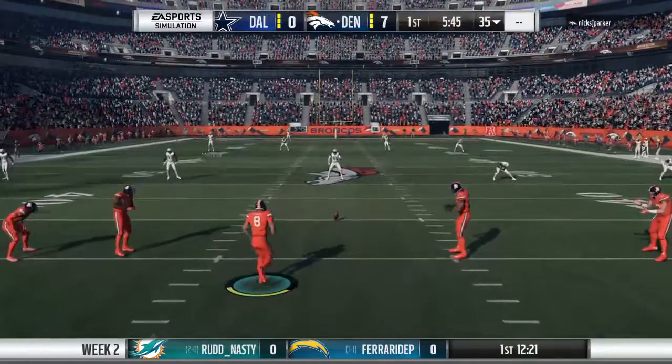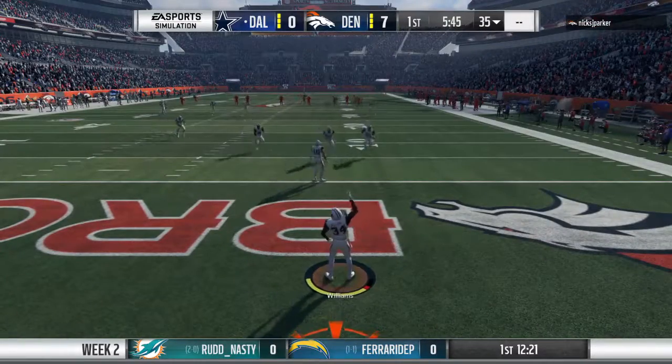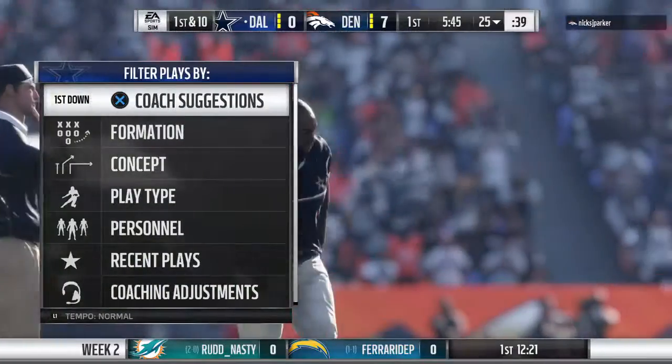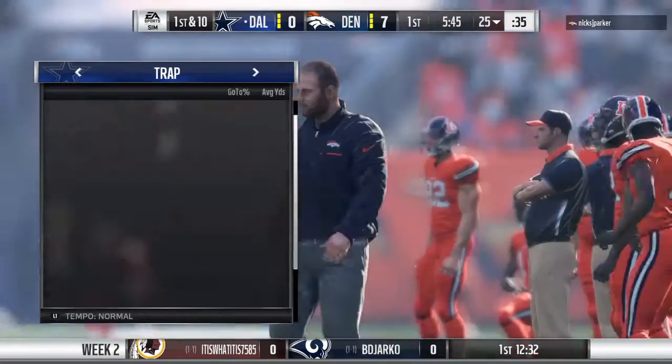Now McManus on to kick this one off. And you combine a big leg with a mile-high air, there's the outcome. This will sail out of the end zone for a touchback.